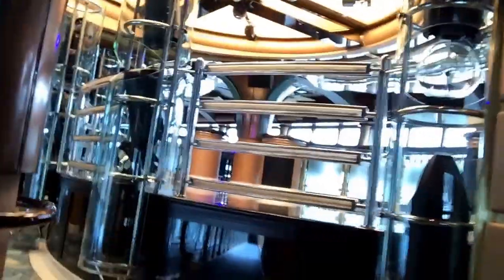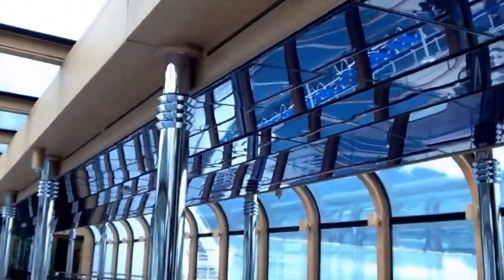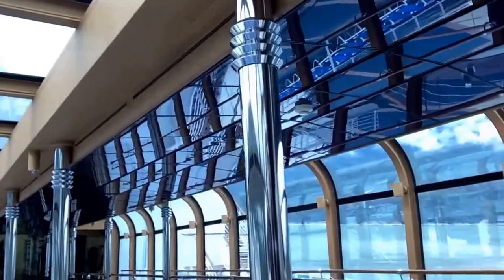Get an elevator to go down to 14, and if I have any time left, I'll show you Horizon's Lounge, which is where you eat. So there's the moving sidewalk, it's stationary, and I'm heading across the bridge down to deck 17. There. I'm going to do one last data check, and I'm going to hop on these elevators for a trip down to 14.